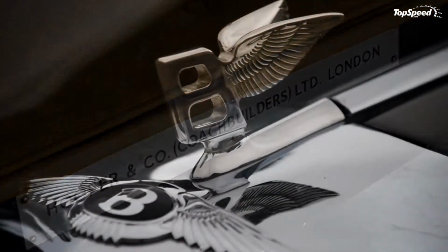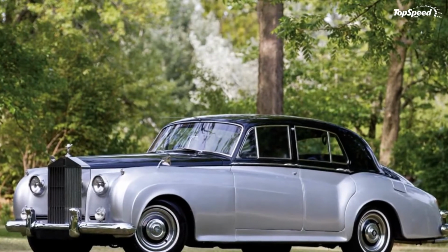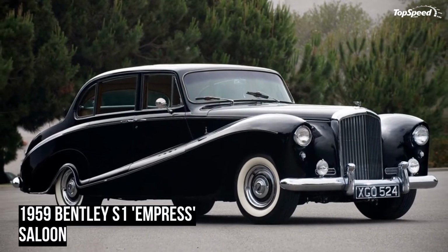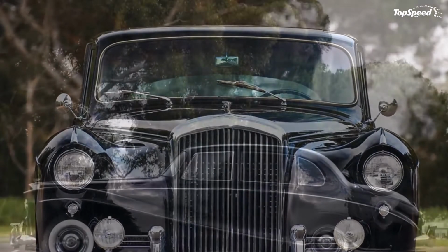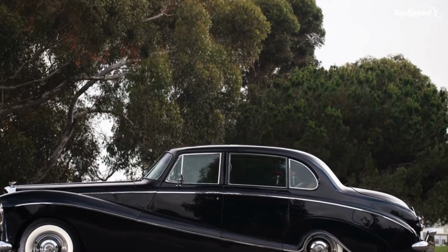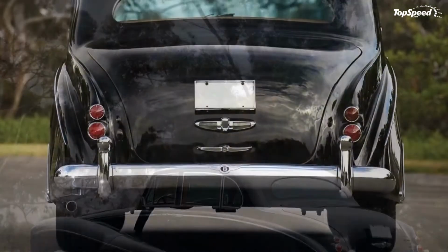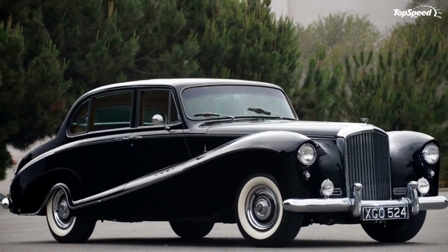There are a few differences between the S1, the S2 and the S3, but all S-Series cars use the same platform, and even the standard bodies are pretty much all the same. The big thing that sets the S1 apart from the other two is the engine. The S2 and S3 had a new V8 engine, but the S1 was still using the classic Bentley inline-six engine, a design that had been updated to remain in use since 1919.